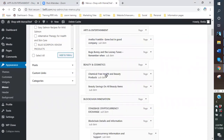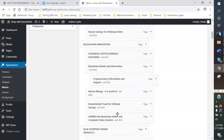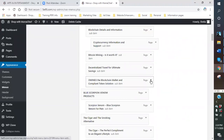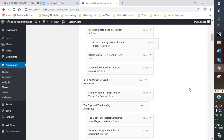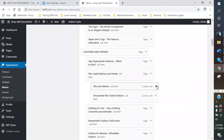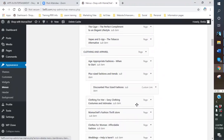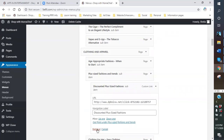So now I have my chemical free and my save on beauty products. Same thing with some of this. If you have Bitcoin in 2 different places, Almanex is another one. We don't have a link that we're getting monetized for it. So guess what? I can remove it off my menu structure, but it's still in my pages. Again, I can remove these because I have them mentioned already in my page, so I don't need to add that.